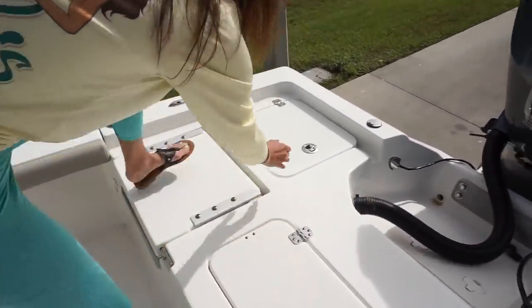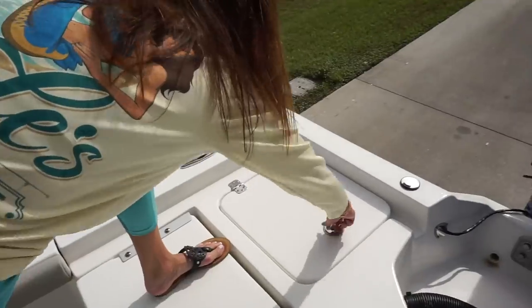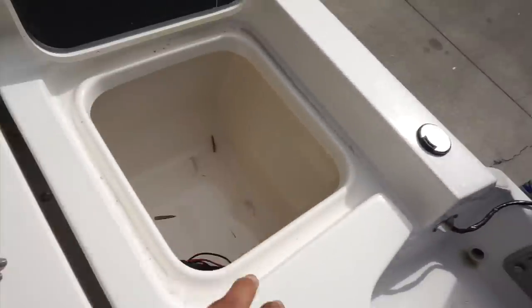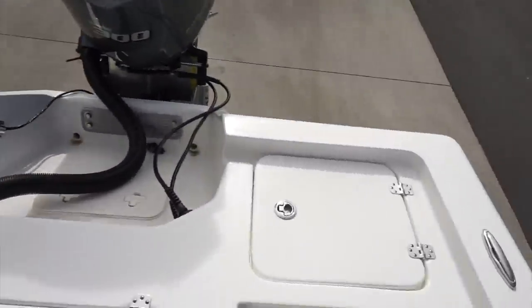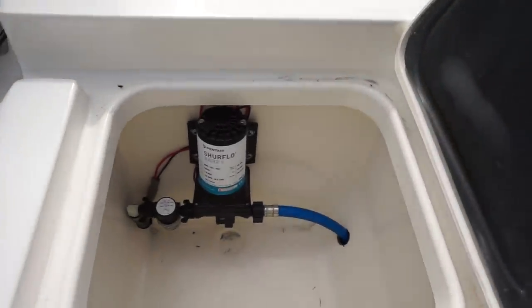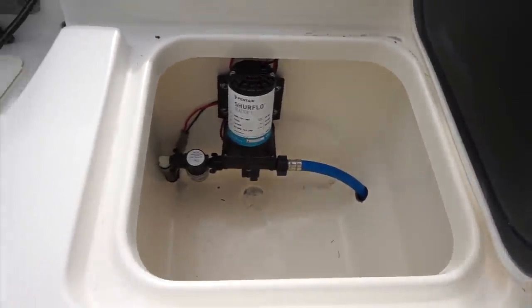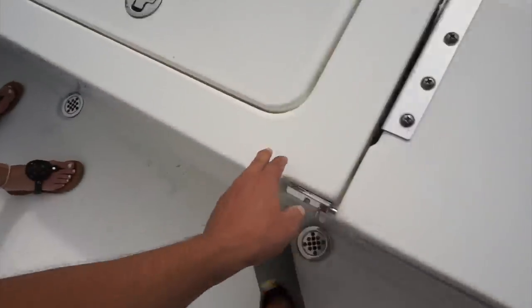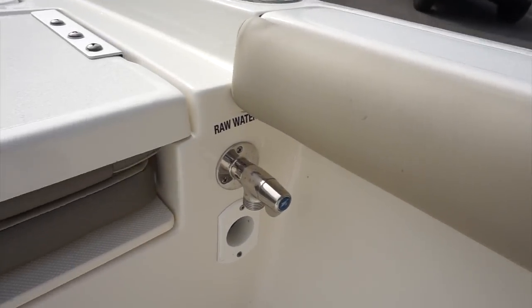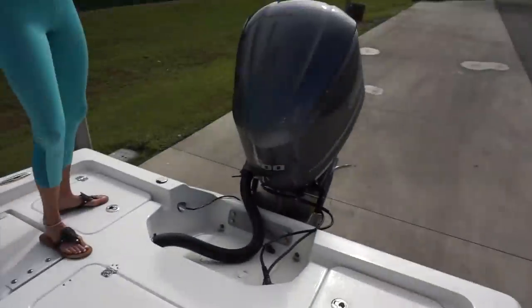All right, what's back here? So back there we got more storage compartments. Okay. And then you got your pump wires fed right through here. Drains out. What about over here? On this side, you got another storage compartment right here. Got our SureFlow blaster. That's for our washdown, which you saw the hose for in the live well. It's just thrown in there. It actually hooks up right to there. Raw water washdown. And of course, the beautiful Yamaha.